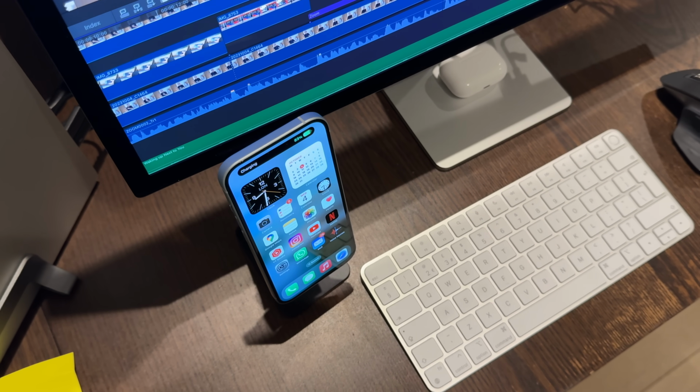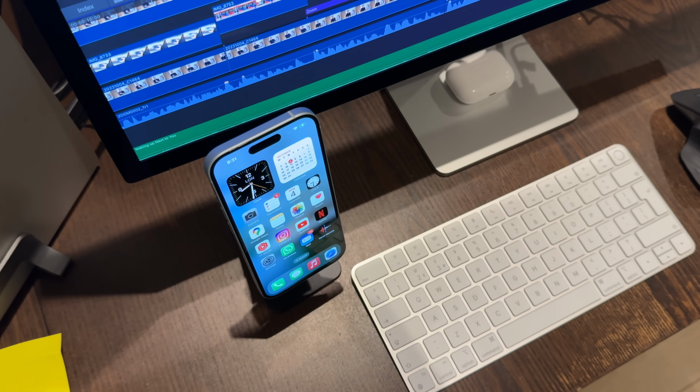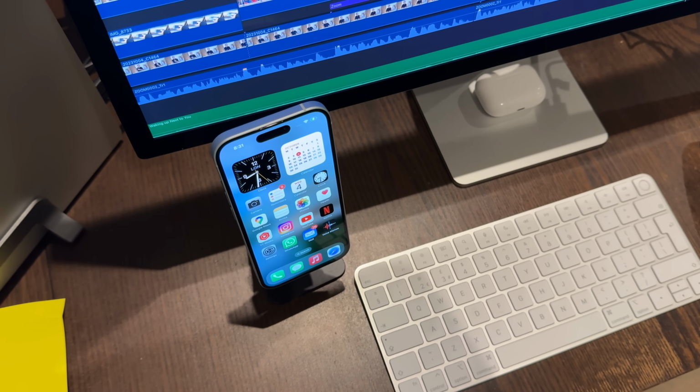Now this isn't new for the iPhone 15, but if you are coming from an older iPhone, this feature may be new to you, and this uses strong magnets, so automatically aligns your phone, and I think is still the best way to wirelessly charge while still keeping your phone upright and docked to keep an eye on notifications while you work.